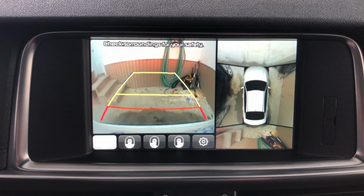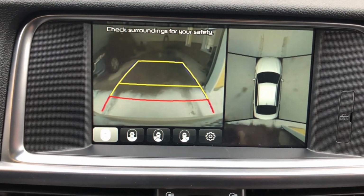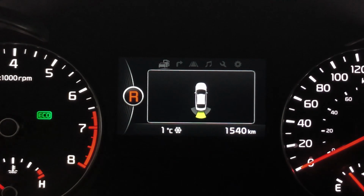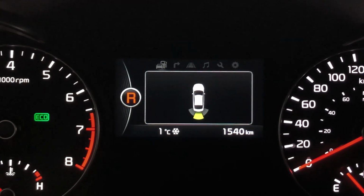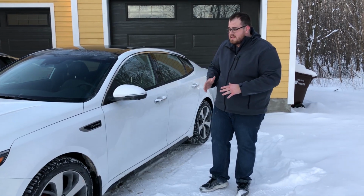Very similar to what we see on actually the Subaru that we just featured, but also on BMW, where it shows on your screen how close you are, a little square, green, yellow, or red, depending on how close, as well as in the driver's information panel, it'll show how far you are from the objects in there. So there's a really good system going on with that.